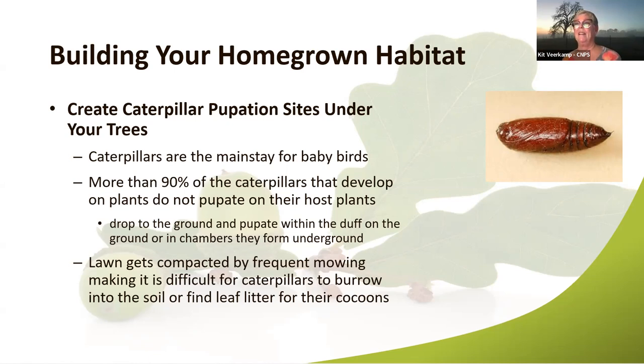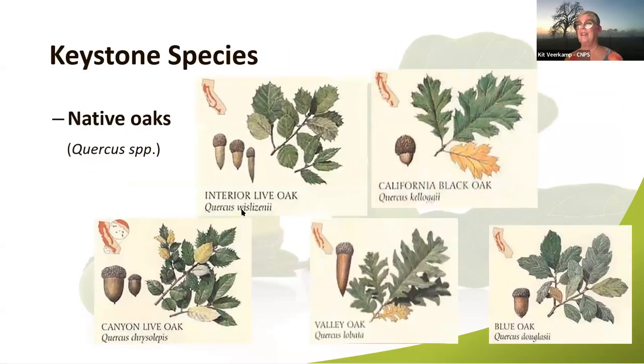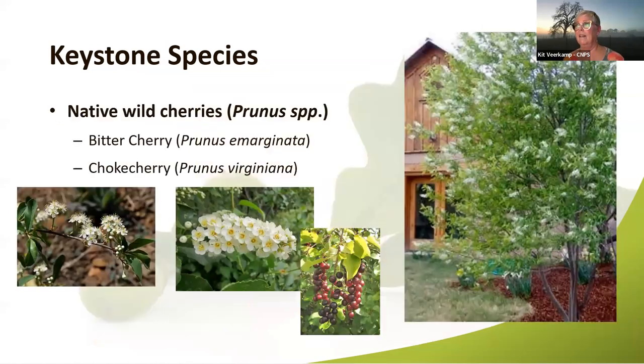And again, lawns are going to get mowed, so any leaves that are falling on the lawn are probably going to get chewed up, and there goes that population. So getting back to keystone species, these are all the native oaks we have in our part of California, in the California foothills. We may have a few others, but these in particular, I know I've got all five of these on my property, and wonderful trees and quite large.